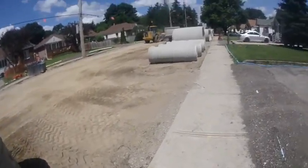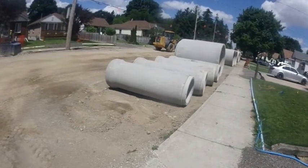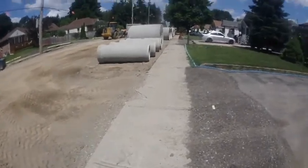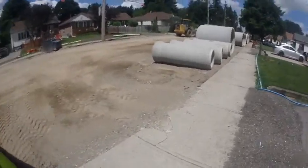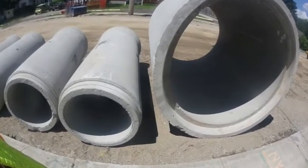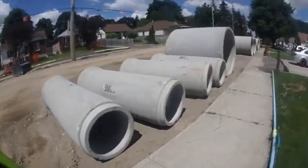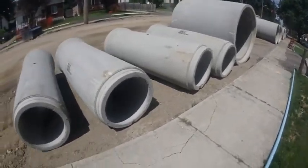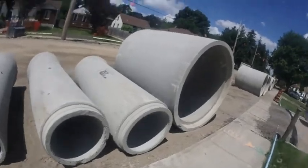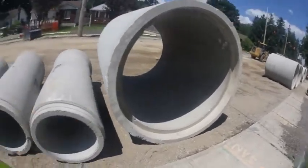Every street has a different design, so they have to make one of a kind piping for that street. The manholes are specially designed for a specific street. Because this is part of the manhole, these were a custom design for this street. Specially made for this street. Like I said earlier in the video, they're specially made for each individual street.